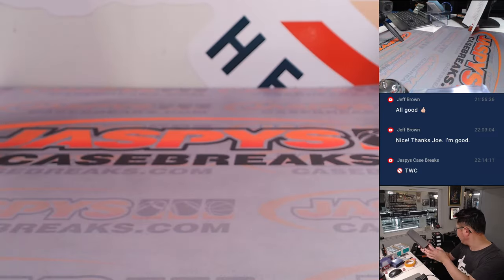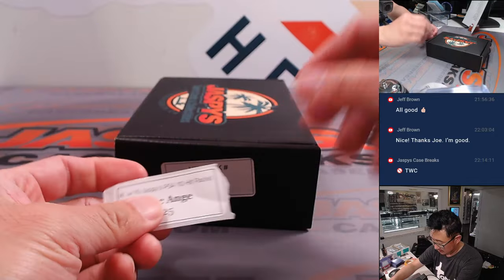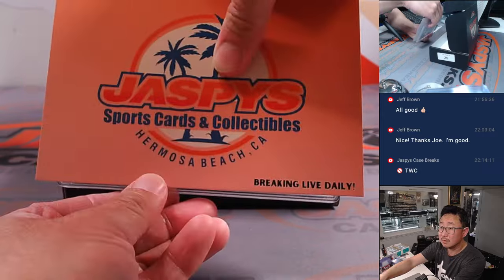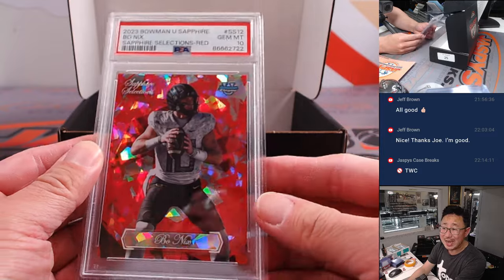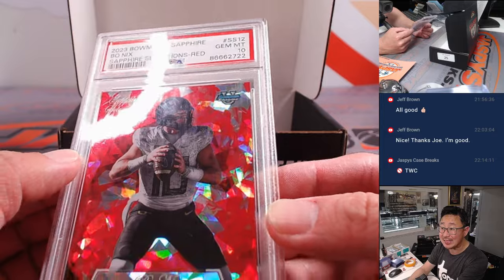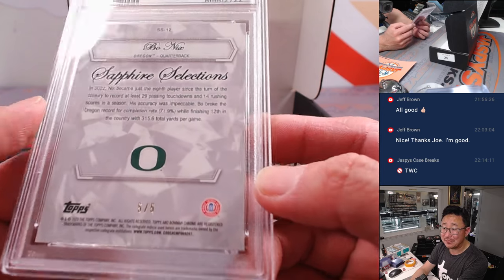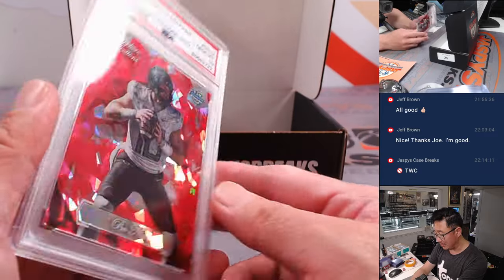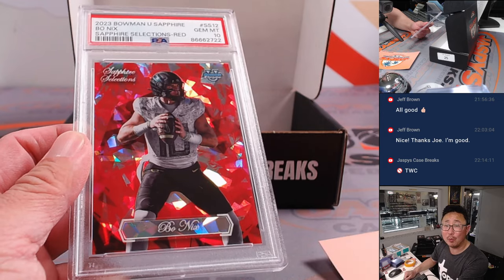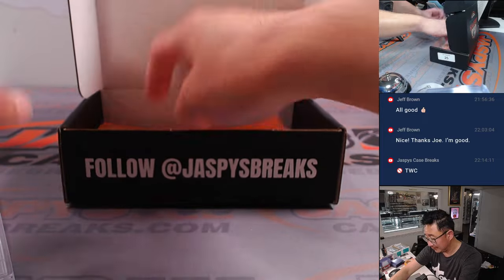EA, you're up next with number 25. Last grouping here. Bo Nix. This is a featured hit right here. Bowman Chrome University. Sapphire Selections Red PSA 10. 5 out of 5. Where does he end up? Maybe my Raiders? Who knows? It's in the game, EA. All aboard the Big Hit Express. Woohoo! One of the featured hits.